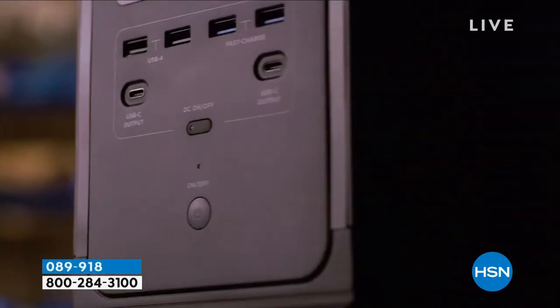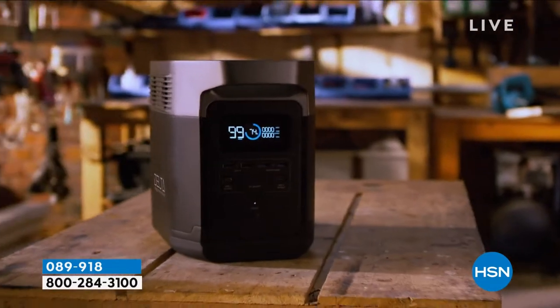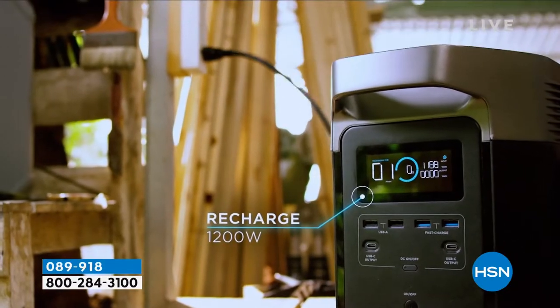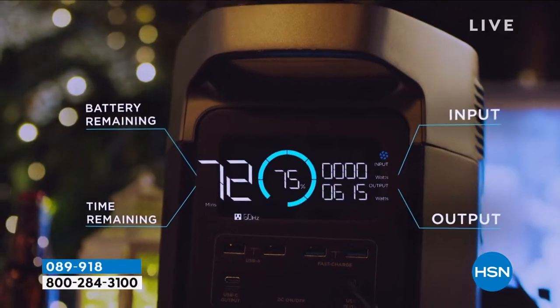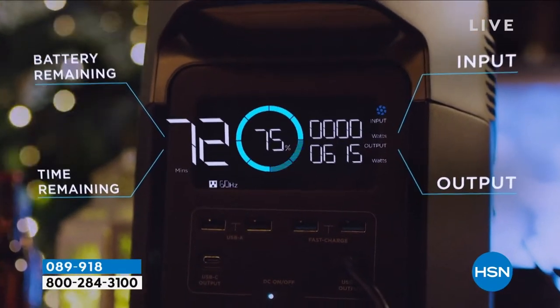Yeah, I will tell you that this is kind of a must-have for emergencies, but I don't want you to only think about it as an emergency battery. There are also a lot of really fun things you can use it for. For example, if you've got a project outside and you need power for a power tool, or if you want to plug in a projector and watch a movie when you're camping or RVing.